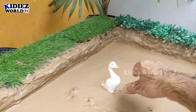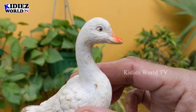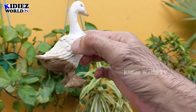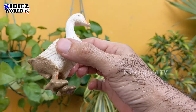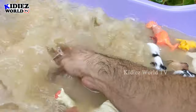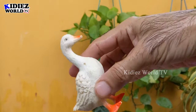The next one is a cute duck. A lovely farm and domestic animal is here. The beautiful white duck, which is so much muddy. I'm sure you like his quack quack. She has an awesome sound. Let's watch her. Here we go, duck.